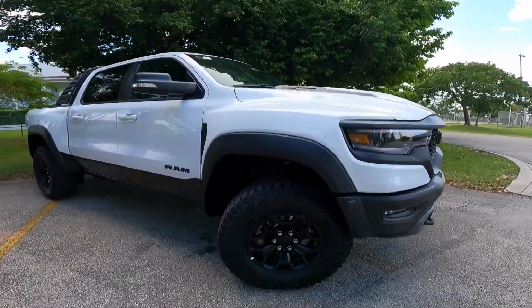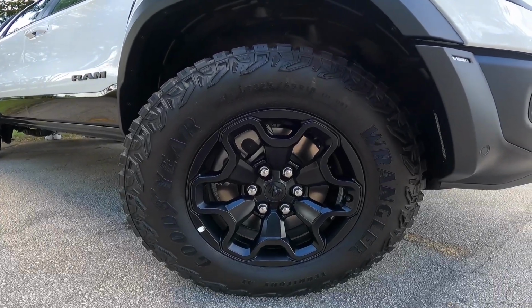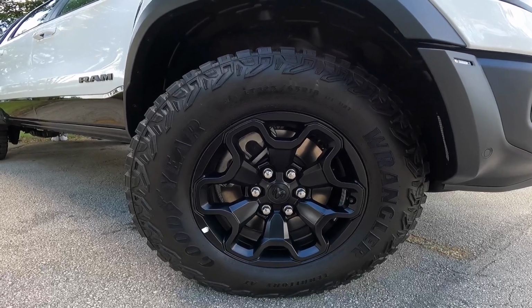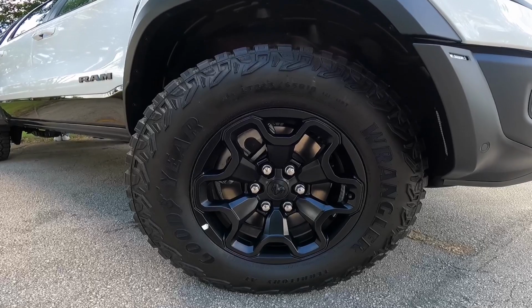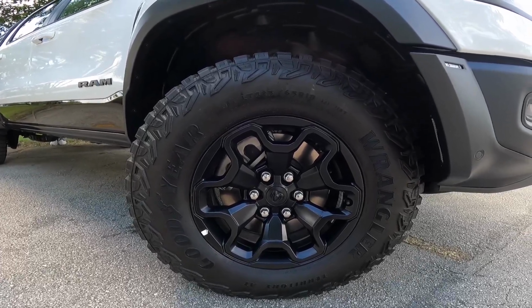Looking at these tires and wheels here, these are a 325/65 Goodyear Wrangler tire. They're wrapped in this 18-inch rim design. With the tire and also with the suspension lift here, Ram says this has 11.8 inches of ground clearance, which is just super impressive for a truck this big to have that much ground clearance.